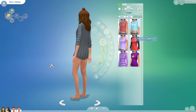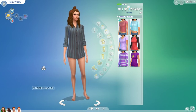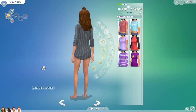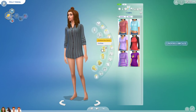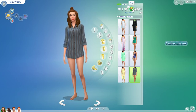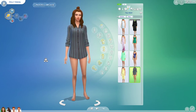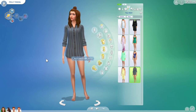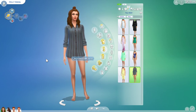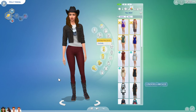This sleepwear outfit is enabled for sleepwear, and I've used it for athletic wear. Again, just trying to get some variety in the ways that you can use these items. This is just the base game oversized shirt, and I thought she would probably sleep in something like that. Maybe it's from one of her one night stands, you know. Some boyfriend left it here and she just started wearing it to bed.